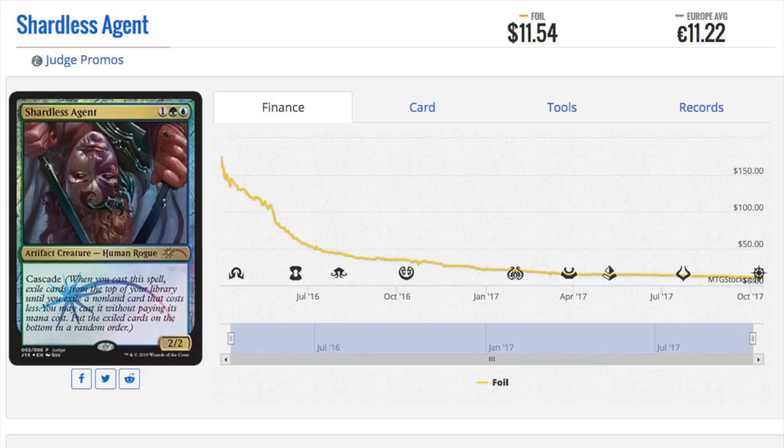Hey guys, today we are going to talk about some cards that you may want to pick up, and they are incredibly cheap. I will start off with this one. It is a Judge promo. Yes, this card has been reprinted into the ground, and the artwork is not unique to the Judge promo, but nonetheless, it is a very, very good card.